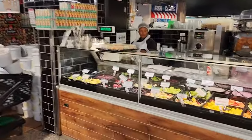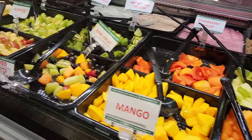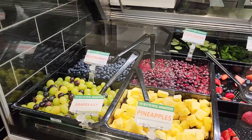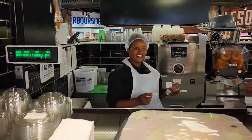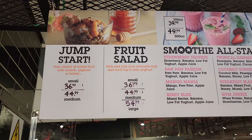And look at all these chopped fruits. I love chopped fruit. Oh man, winter melon. Berries and pineapple. Oh man, you could make a really good smoothie. Do you make smoothies here? Oh, and yeah, if you ask her, she'll make you a smoothie. Oh, thank you so much. Thank you. Okay, it helps if you look up.